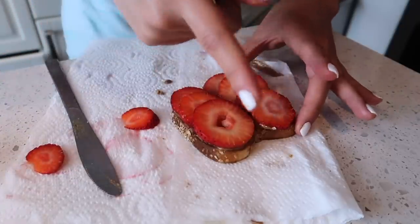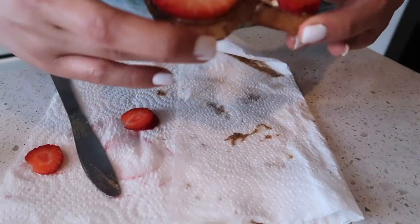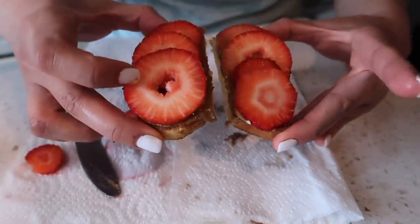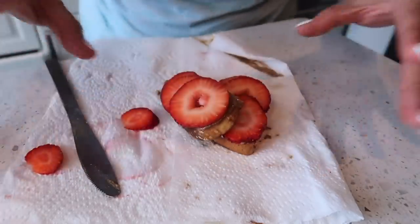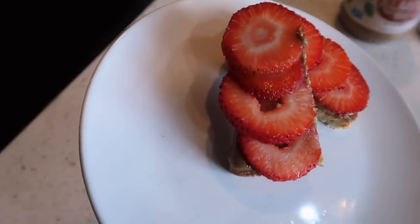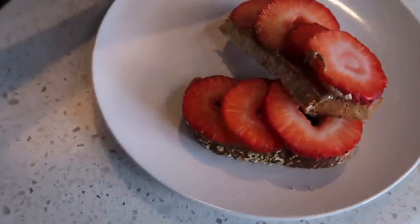I'm usually a diagonal girl, but today we'll do it this way just so the strawberries stay. So this is what I'm gonna have for breakfast this morning. After I eat this, I think I'm gonna take a nap, because it's Sunday and why not?